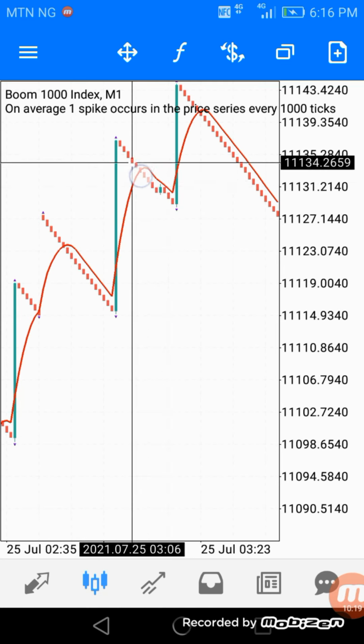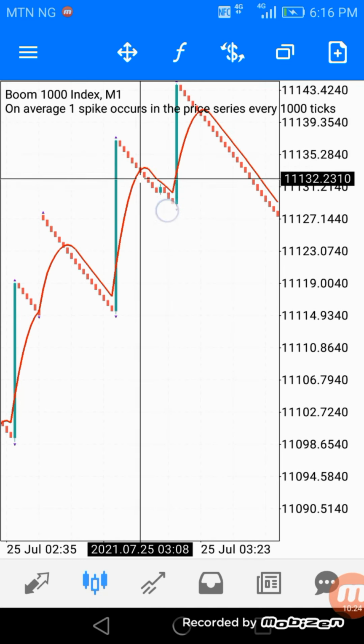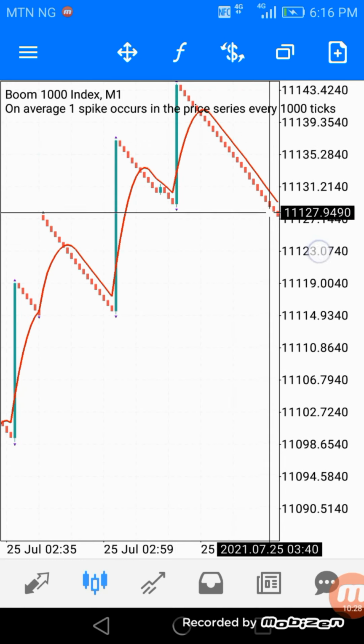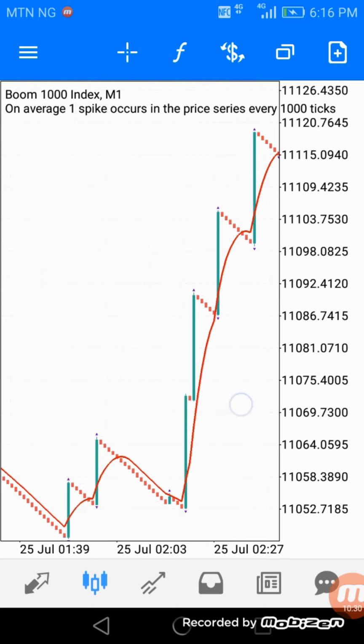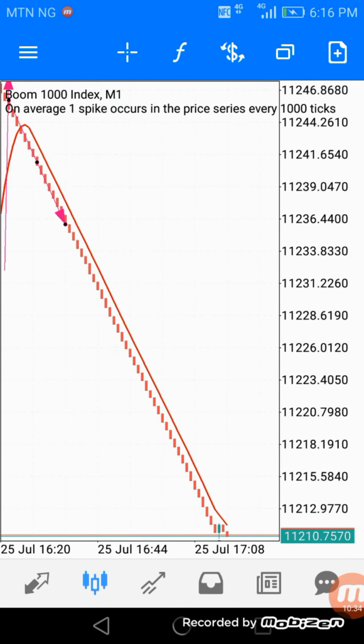Remember, I say you don't trade this leg, you trade the second leg. If you are taking this, you would have been caught by this spike, but we are trading the second leg. Look at it, it went down as it's descending. So please, this is a powerful strategy. I'd like you to make huge profit with this strategy, and you can trade with it on any time frame. But I'm going to make further videos on how you can use it to trade on higher time frames.